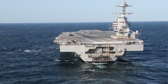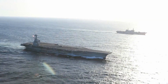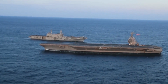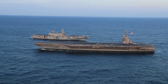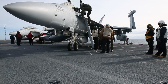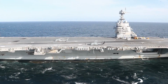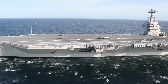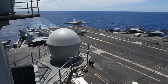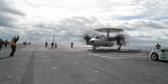The Gerald R. Ford carrier, along with supporting ships, arrived in the eastern Mediterranean early last week. The Ford, which was commissioned in 2017, is the United States' newest aircraft carrier and the world's largest, with more than 5,000 sailors aboard. The carrier, which includes a nuclear reactor, can hold more than 75 military aircraft, including fighter aircraft like the F-18 Super Hornet jets and the E-2 Hawkeye, which can act as an early warning system.